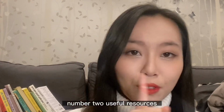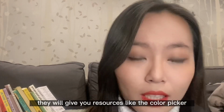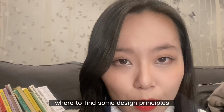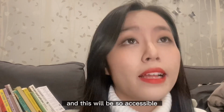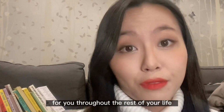Number 2, useful resources. They will give you resources like the color picker, where to find a nice typography, where to find some design principles. The course offers you so many useful links, so you can just bookmark them or add them to your favorites, and this will be so accessible for you throughout the rest of your life.